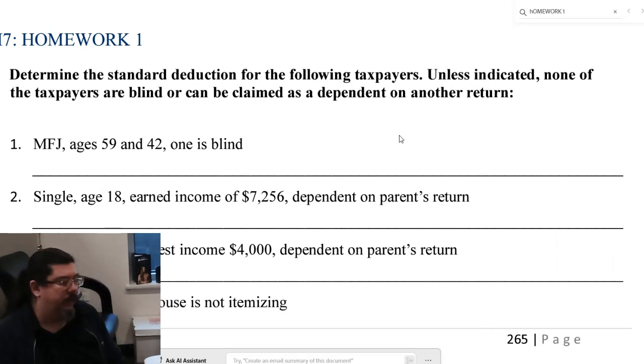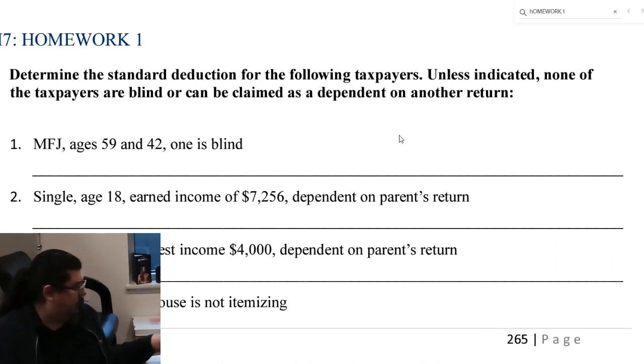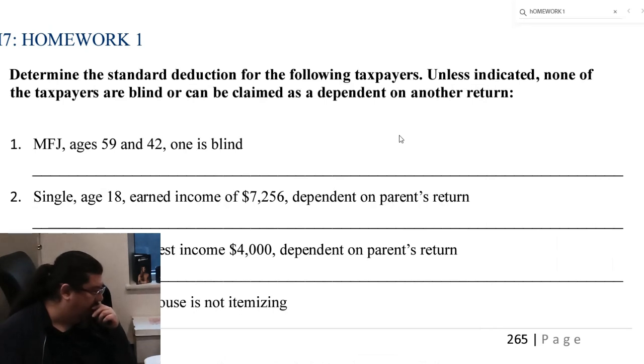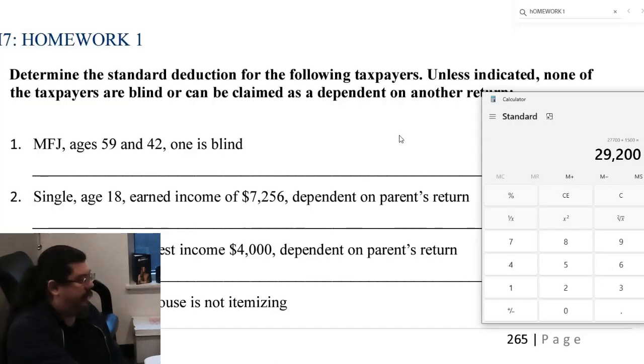Okay, number 2, Catherine. Single, age 18, earned income of 7,256, dependent on parents' return. So what we do for a dependent is we take their earned income, add 400. But there's a minimum and a maximum. The minimum is 1,250, and the maximum is whatever the normal standard deduction would be based on their filing status, which is normally, if they're single, 13,850. So because the 7,656 falls in between those two ranges, that's his standard deduction, 7,656.